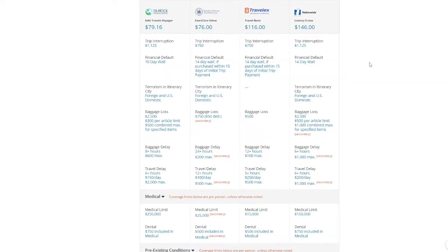Financial default. Now this is important, guys. This is if your airline or cruise line, etc., files for bankruptcy and you can no longer travel or use that portion of the travel. So you see here, there's a 10-day wait, a 14-day wait, etc. What the wait means is, after you buy this policy, say there's a 14-day wait, but the company declared bankruptcy 7 days after you buy the policy, the financial default will not be covered under the policy. But if they declare bankruptcy 15 days after you purchase the policy, then you will be covered.